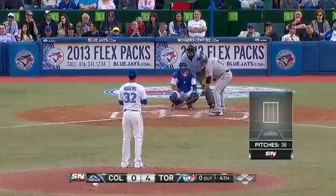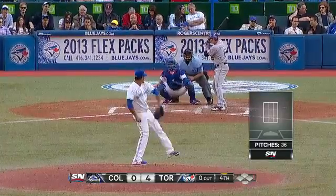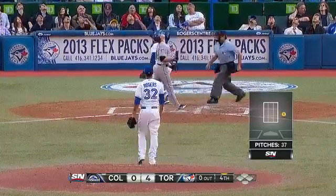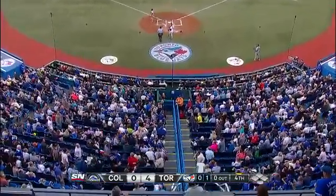You're right. There's one thing that always stands out: the team that dominates from the starting pitching standpoint is going to be somewhere near the hunt at the end of the year. This is popped back over the screen, out of play.